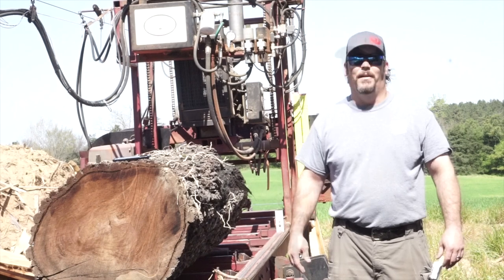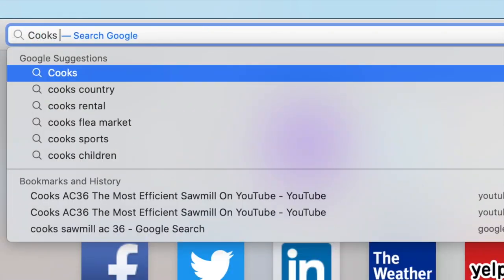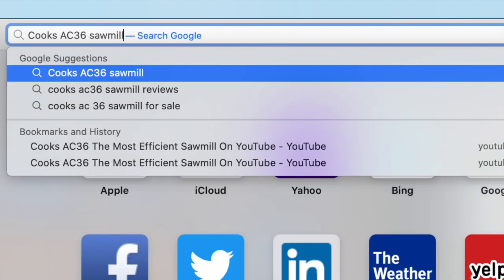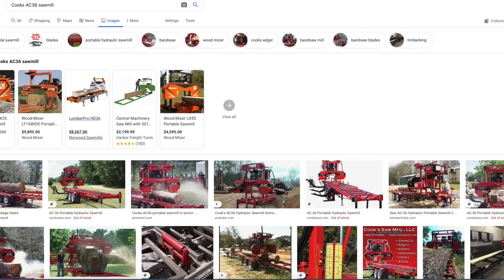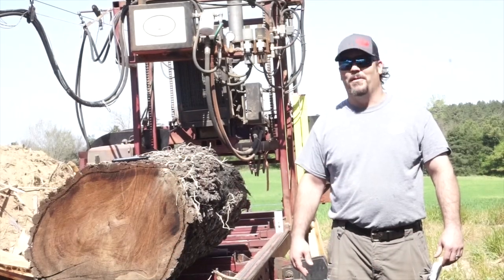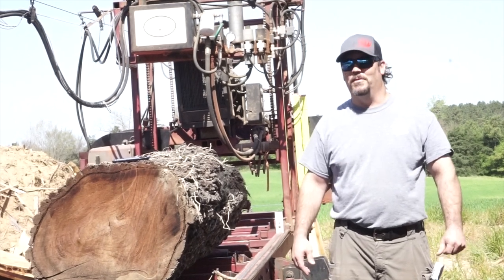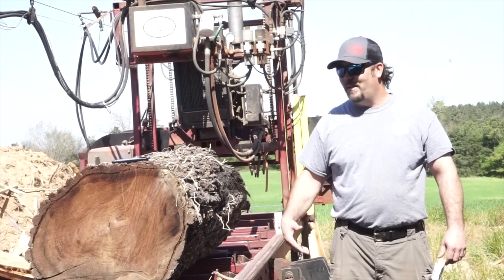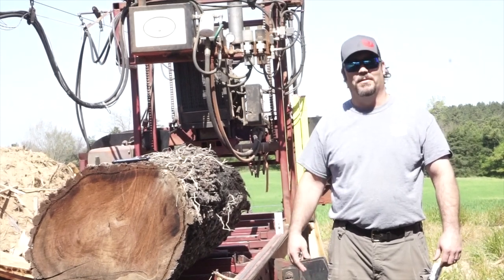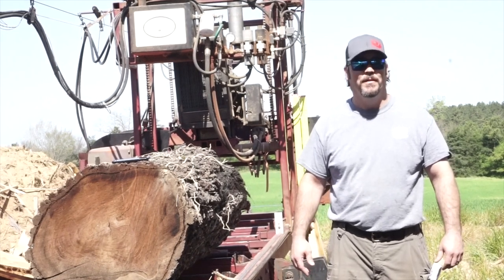So a little bit about our sawmill. It's a Cook's AC36. We decided to buy this thing. We looked around at new ones and happened to run across this one. It was used. Bought it out of Tennessee, a little town called Holenwald. I kid you not, Holenwald, Tennessee. Drug this thing out of a mud hole, put it in service, and had to do a few repairs to it. But it's got a 52 horsepower Perkins diesel on it that just loves to eat wood.